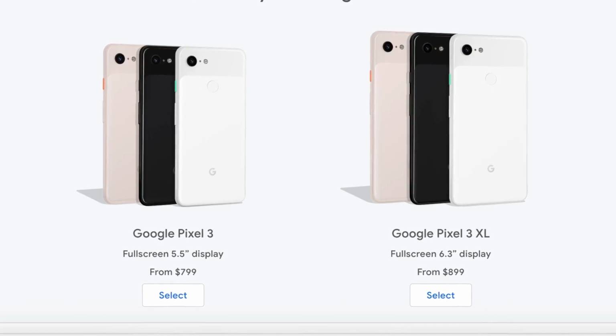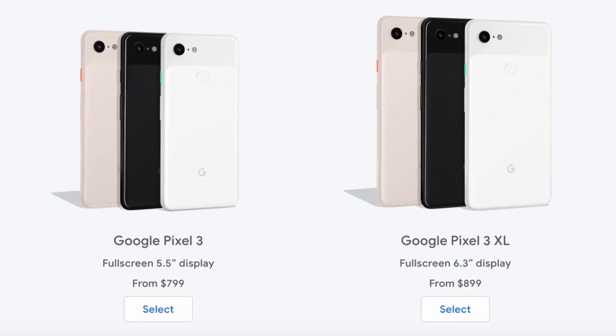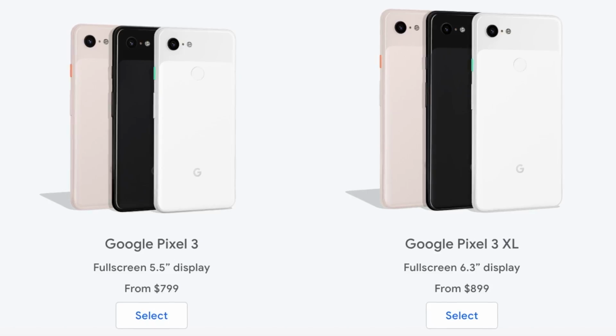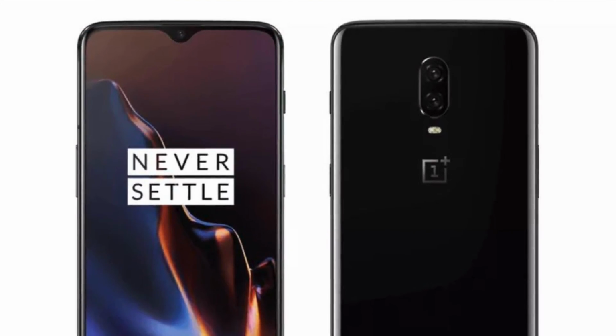And let me just put it out there, the cheapest Google Pixel 3 starts at $800 and the Pixel XL starts at $900, and it's coming with that notch. You could probably get the OnePlus 6T in like next month for $600, and that's gonna have a water drop notch. What are you doing, Google? What are you doing? And we knew that the Google Pixel 3 XL was gonna have this horrendous screen to body ratio ever since like 4 months ago.